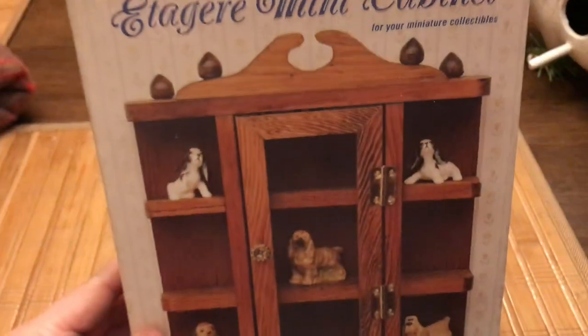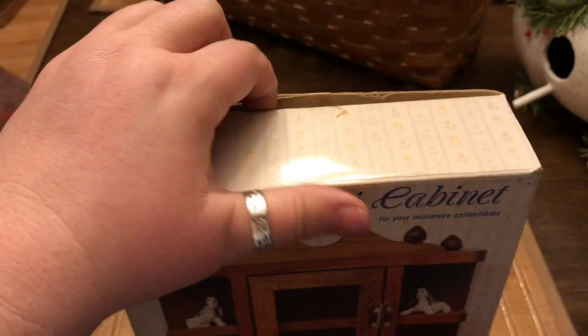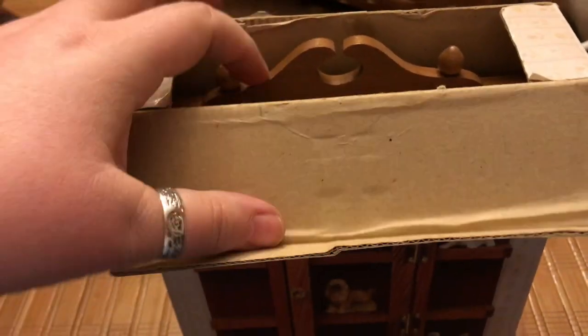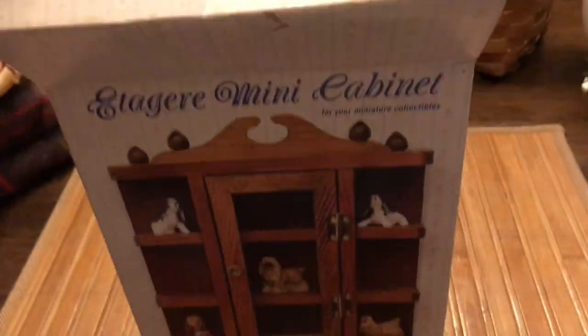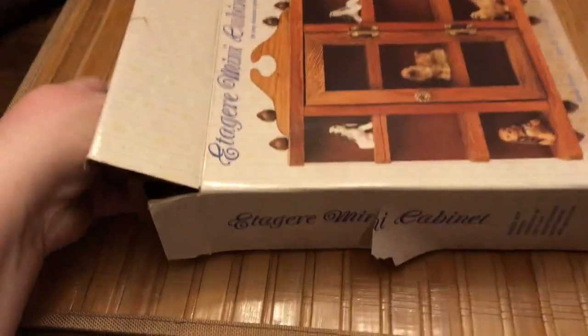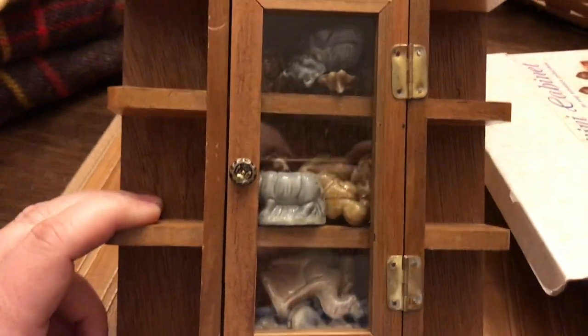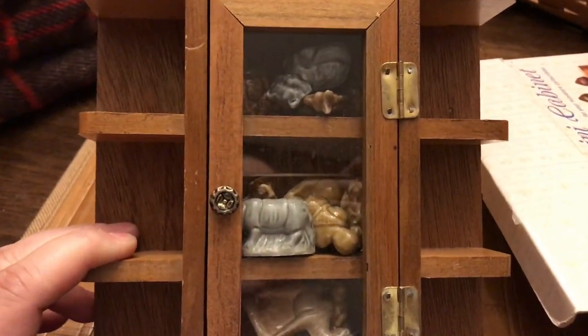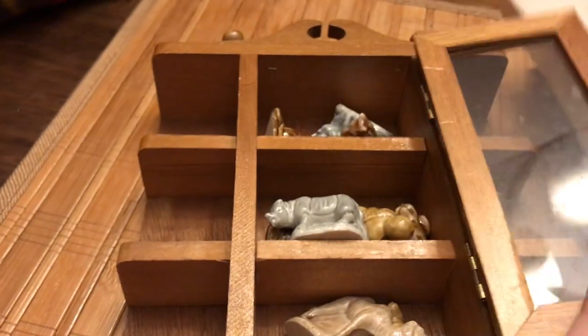I always try and check out these boxes, just to see if it's really what's in it. And sure enough, this was rattling, so I thought it was broke, but it turns out it's not broke. It is full of all of these little figurines that are called Wade Whimsies.